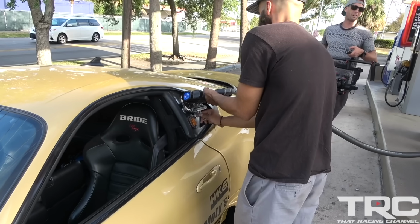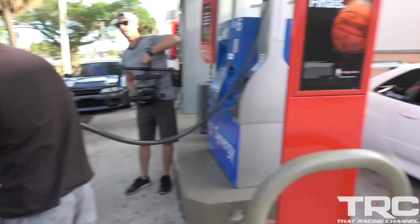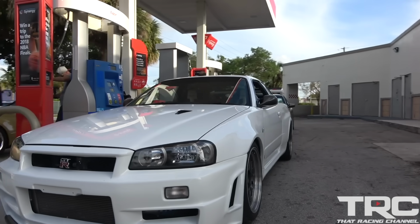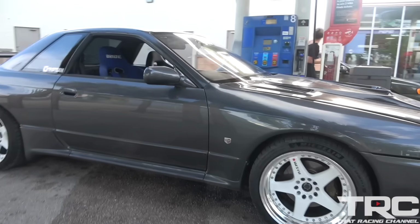It's crazy. You put this car next to an R34 and you're like not even looking at the R34. It's crazy, right? It just really is such an eye grabber, man. For those of you guys that remember, it's the R34 from the last video. Pretty sweet.